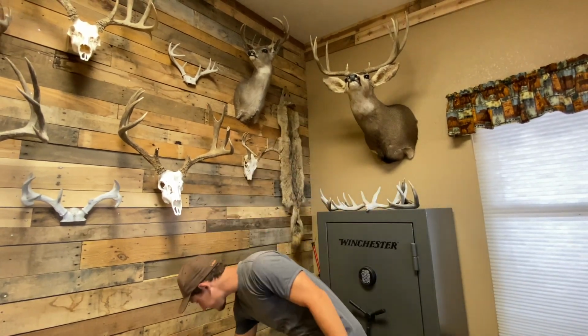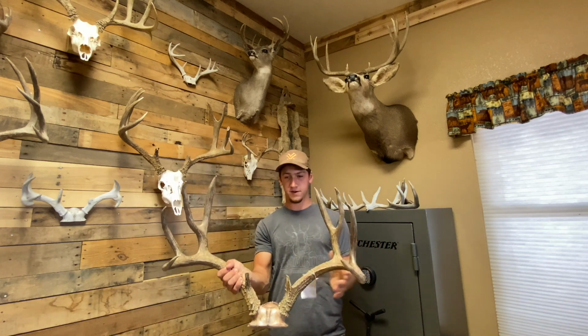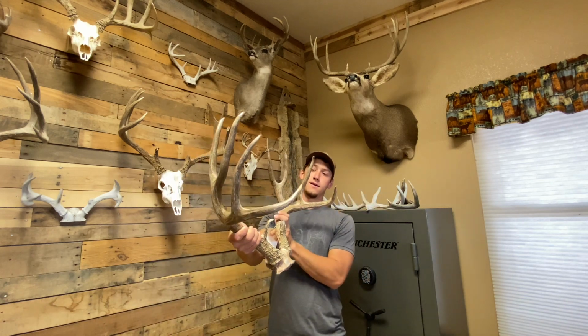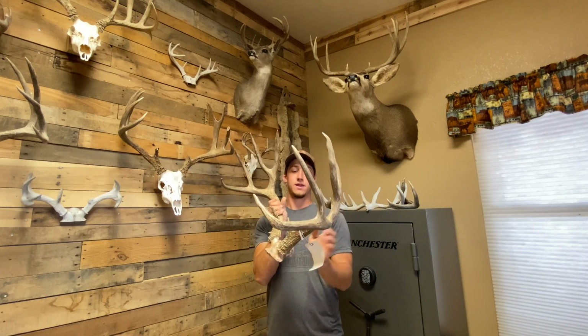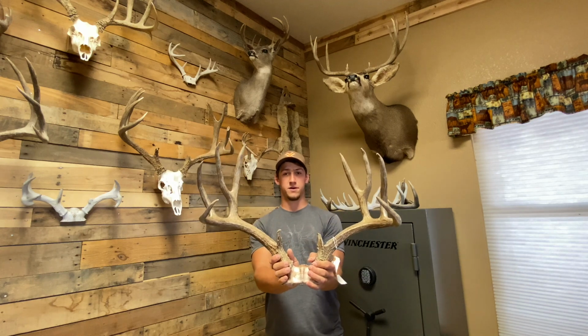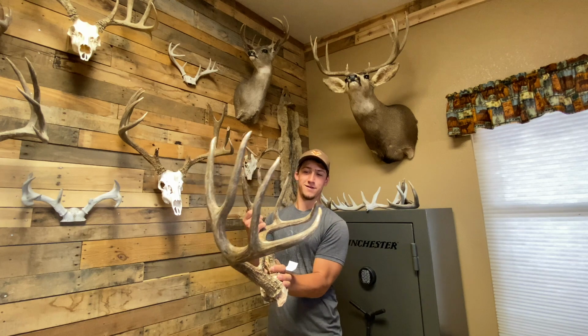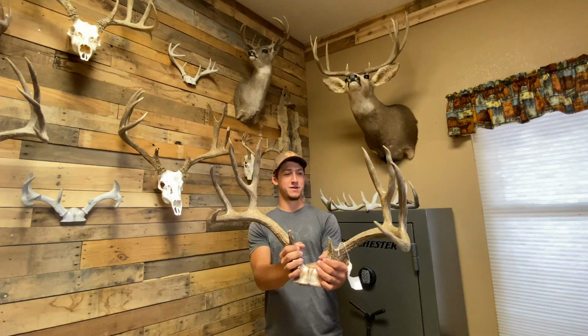Yeah, here's my last mule deer buck, if you haven't been watching my videos. Just another really nice mule deer. Big 4x, typical, my biggest buck ever shot with a bow. Got him this January, so thankful for that buck.